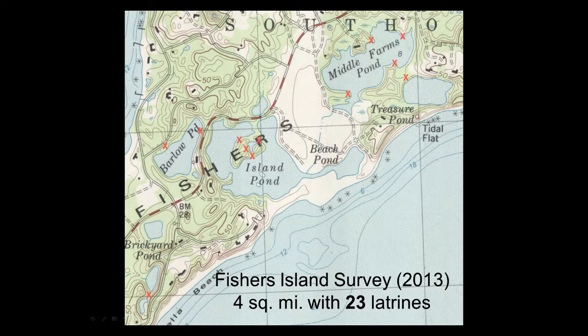We basically found, remember I mentioned islands where you're going to cross between the shortest distance between two points, right here between here and Fisher's Island Sound. Basically, every place that we thought there might be a latrine, there was a latrine. So every freshwater pond and every tidewater pond was occupied by otters. In 4 square miles, they had 23 latrines, and I only had 24 latrines on all of Long Island. So this is maxed out with river otters.